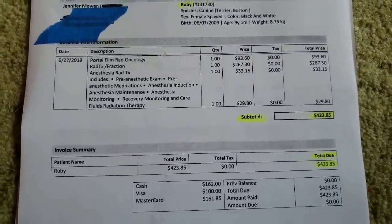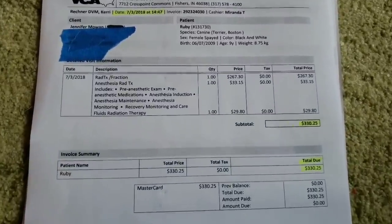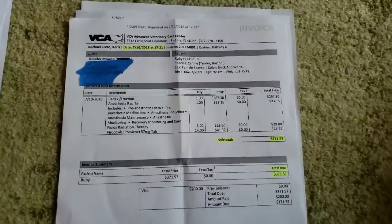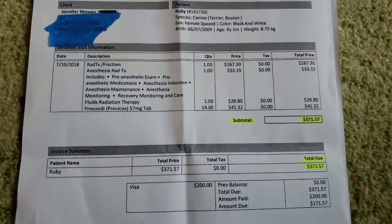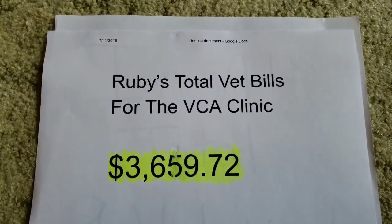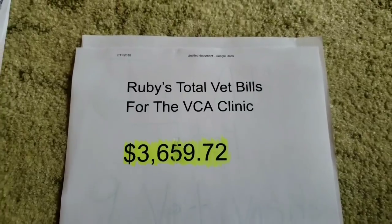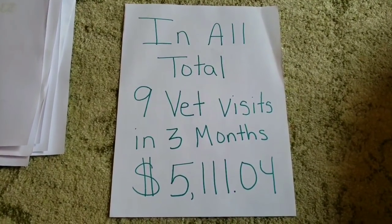$423.85. On July 3rd, she had her third radiation. That was $330.25. On July 10th, she had her fourth and final radiation. That was $371.51. In all, $3,659.72. Grand total of 9 visits, $5,111.04.